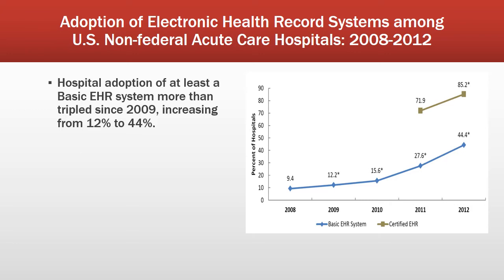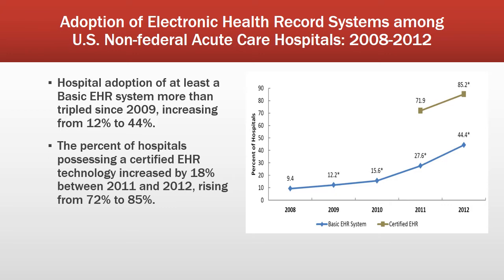Hospitals adopting the basic EMR has more than tripled since 2009, as you can see reflected in the chart, from 12 to 44%. The percent of hospitals possessing a certified EHR technology increased by 18% between 2011 and 2012, and that was an increase from 72 to 85%.